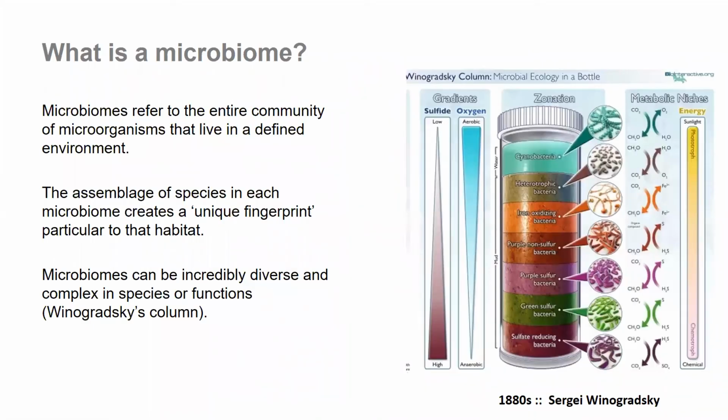A really good question that we should start off with is, what is a microbiome? Microbiomes refer to the entire community of microorganisms that live in a defined environment. So it's the assemblage of all the species that are there in certain habitats. What's really interesting is that each habitat, whether it's a soil or a plant or a person, has its own unique fingerprint of the microbes that are present. So microbiomes can be incredibly diverse and complex in species and functions.